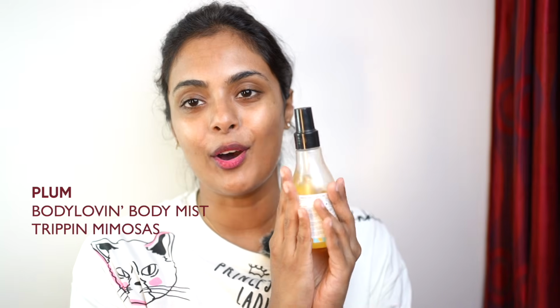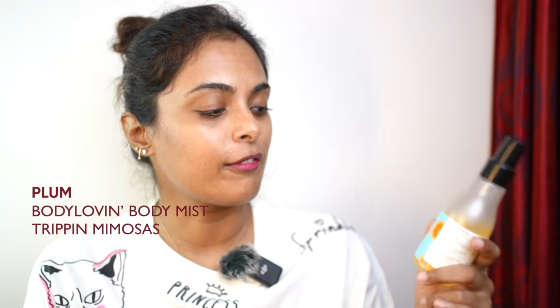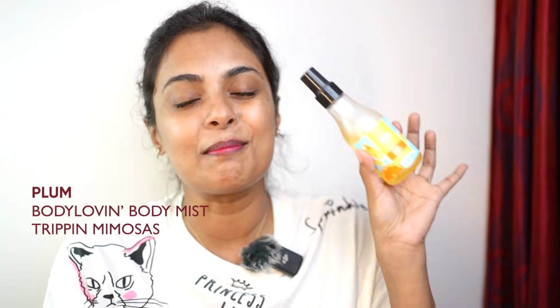Anyways, I love their body mist. I personally like their body mist more than their perfumes, and my favorite fragrance of them all is the Trippin' Mimosa. This is me in a bottle. Absolutely love it. It is actually really long lasting and long wearing. I also love their shower gels. I love that they have so many different fragrances in them. I have the Hawaiian Rumba right here. They have the whole range for all the scents. You can even buy Trippin' Mimosa in the shower gel. They have some really yummy butter cupcake or something.